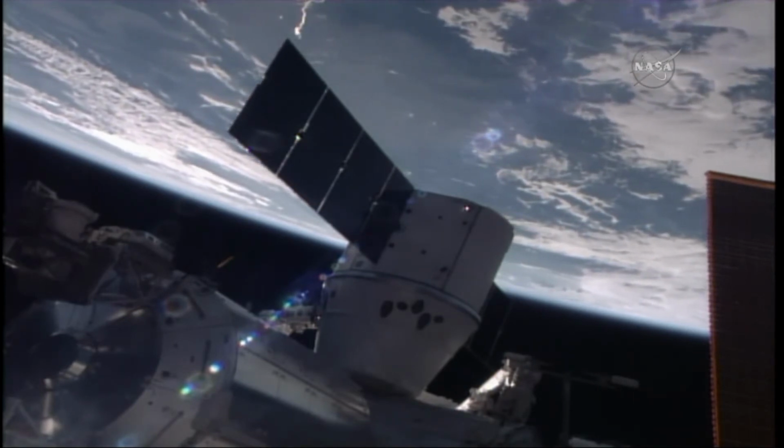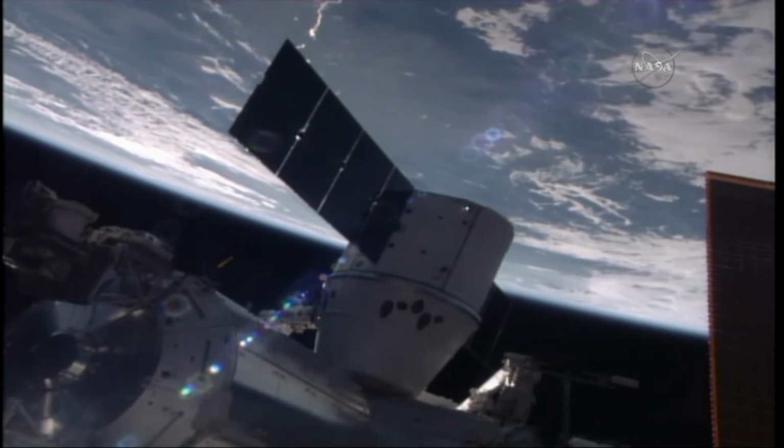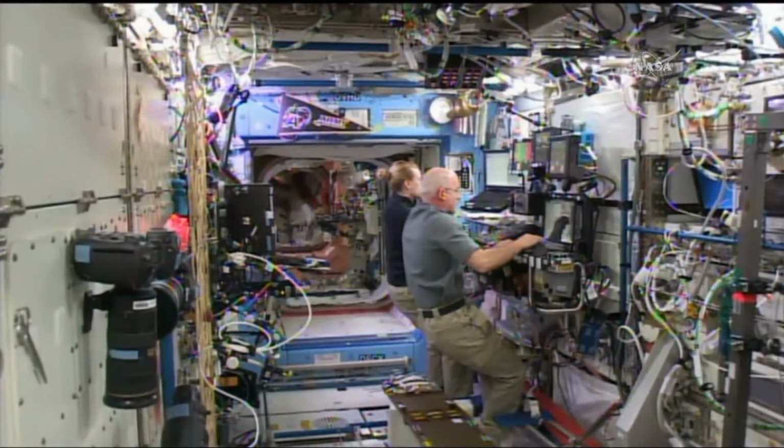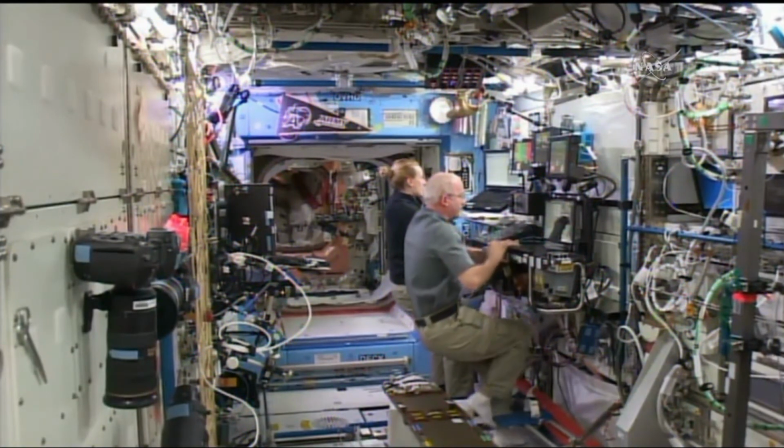NASA astronaut Jeff Williams and Kate Rubins continuing to work through the final stage of the berthing of Dragon to the International Space Station.